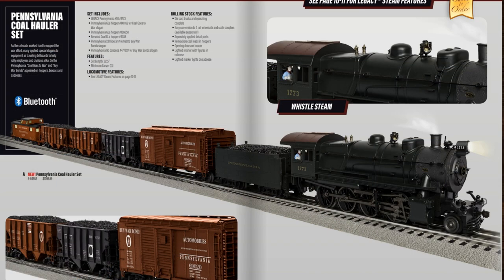This was offered in a set. It was offered in a coal hauler set as well that came with some Coal Goes to Work hoppers. I believe they were GLA hoppers as well as a nice cabin car caboose. So that was a nice set that came out back in 2018. I remember it being on the list of things that I would have liked to purchase then, but it just wasn't in the budget at the time.